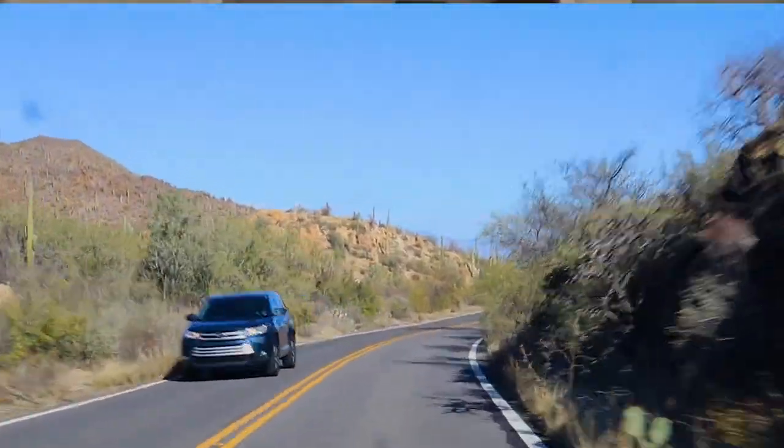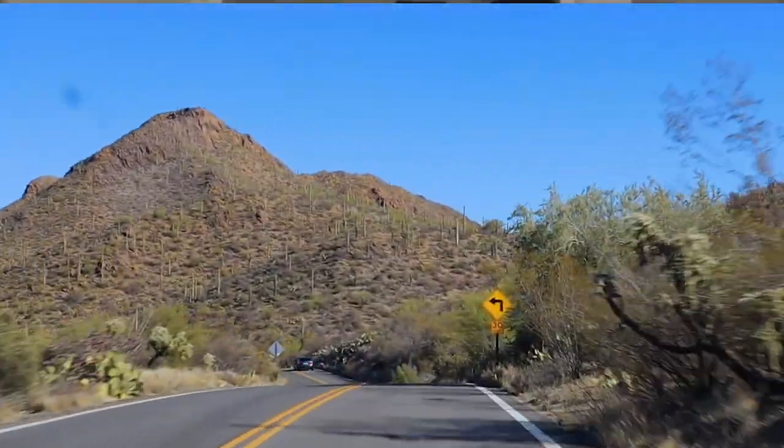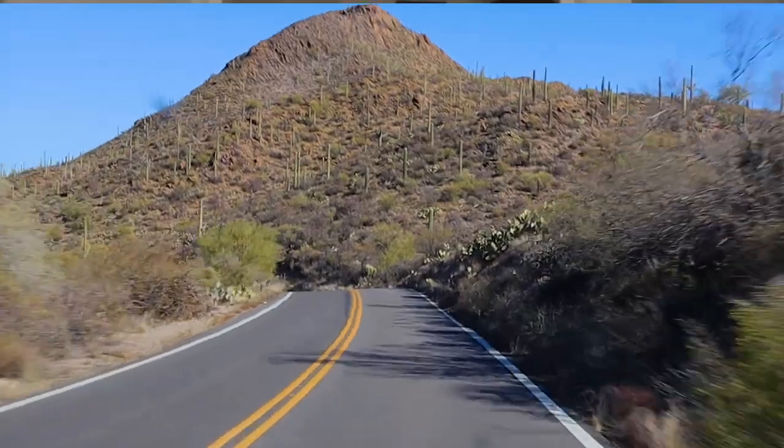If you happen to pass through Tucson, Arizona, consider stopping in at the Arizona-Sonora Desert Museum, especially if we're having one of our perfect weather days.